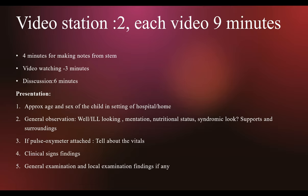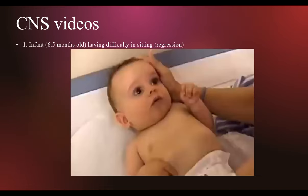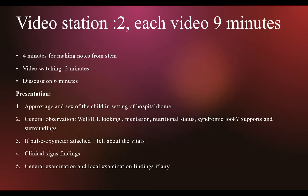If the child is attached with a pulse oximeter, vitals, you have to tell. Any clinical findings, signs on examination. Then general examination, local examination findings, if any. Okay. So this is how we have to present once the examiner asks you to present. After that, typical questions will be there. I'll come to that.